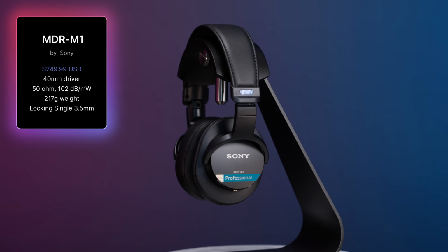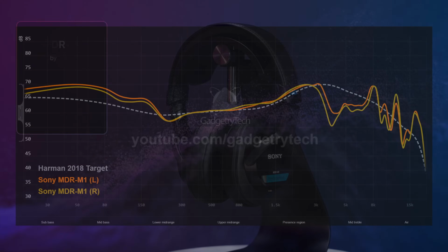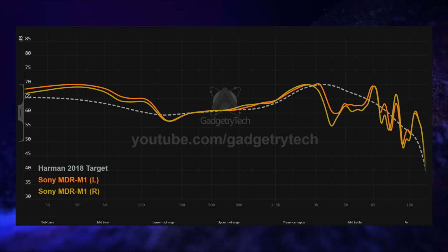The Sony MDR-M1 at $250 is an interesting option. There is a strong emphasis in the deep bass region, and the mid bass is rather strong as well, but it doesn't sound as punchy as the upcoming DT700 Pro X I'll be talking about. Now there's an upper bass cut at about 250 Hz on the MDR-M1 that's very similar to the beyerdynamic model as well, allowing strong emphasis without making voices sound overly boomy or boxy.